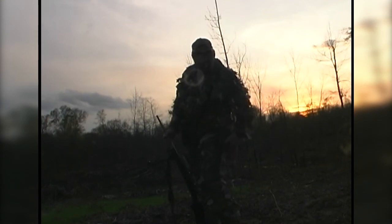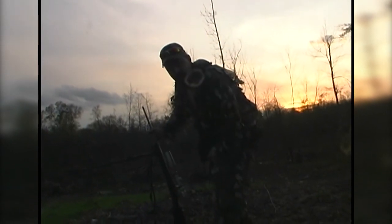And I'm going to turn the Thermacell on because them skeeters about to eat me alive. And we're going to wait them out, see if we can get us another one. If not, I'll be really happy with the one we got.